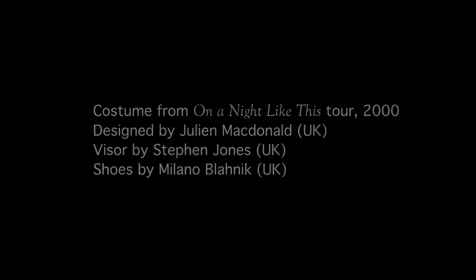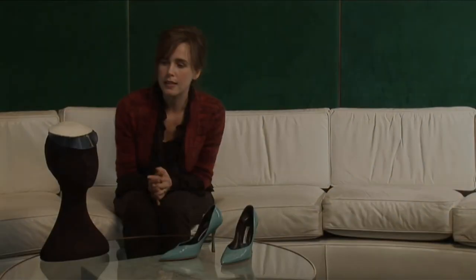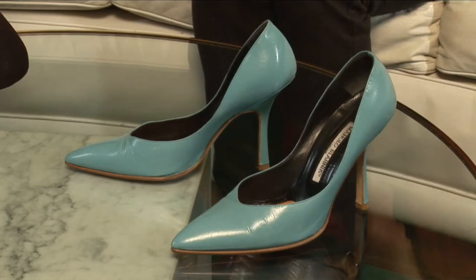This was designed by Julian Macdonald for Kylie's On a Night Like This tour, which was in 2000. It's a really good example of how complete a costume can be in her collection, because it also has the headdress as well as the shoes. The headdress was designed by a well-known English milliner, Stephen Jones. The shoes were actually designed by Manolo Blahnik, and there are quite a few of Manolo Blahnik's shoes in the Kylie collection. Kylie's mastered the art of being able to perform fairly rigorous, complex dance routines in very high heels, as well as being able to go up and down quite often quite long flights of stairs that are part of the stage set.